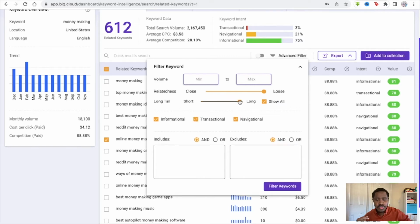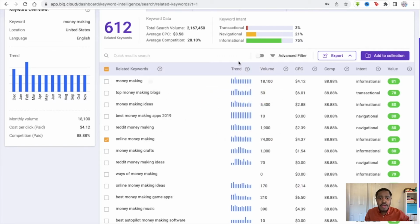Or again, you want short tail, long tail, relatedness, loose or close. Again, there are a lot of options available here to filter these keywords, and it will help you out in just finding what you need. So again, quick search results, you can put that in as well if you want to, but we'll get that out there.